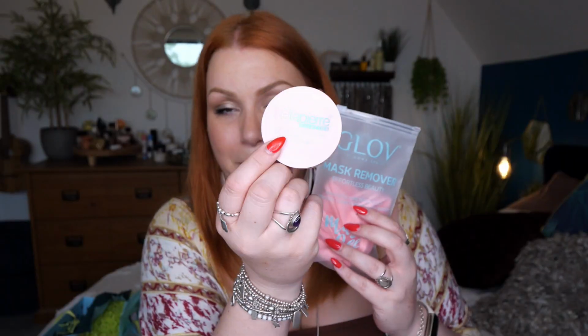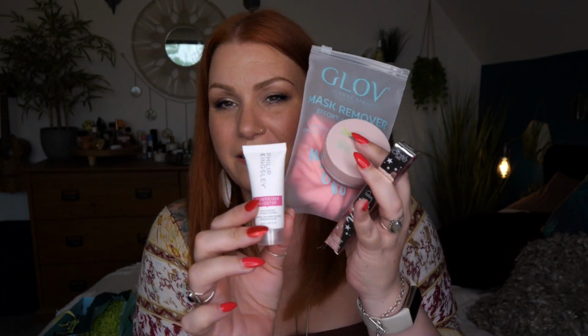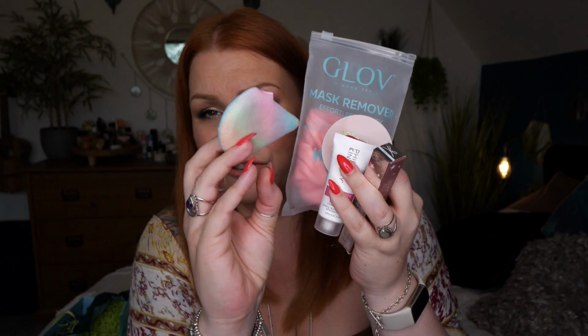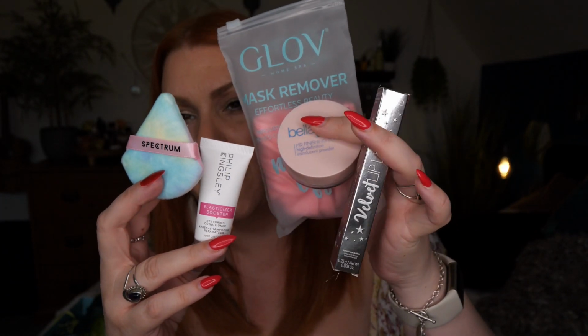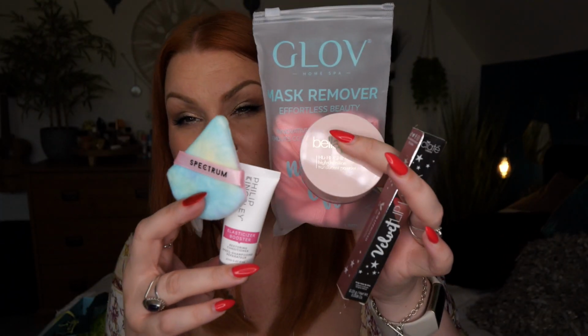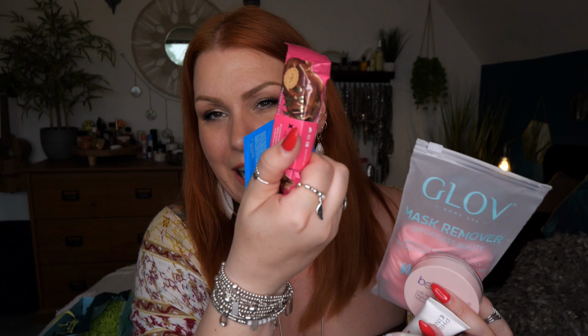I'll have that later. Okay, to recap, we have a mask removing cloth from Glove, a Bella Pierre translucent loose powder, a velvet lip liner in cocoa, which is a nudie pinky brown shade by CRT London, a Philip Kingsley Elasticizer Booster Conditioner, and this really cute Spectrum powder puff. So those are the main items in the Glossybox for this month. As of yet, I don't know if there are any variations, but as soon as I find out, I will let you know. And then we've got the Neutrogena sachet and the chocolate bar, which is always a bonus.